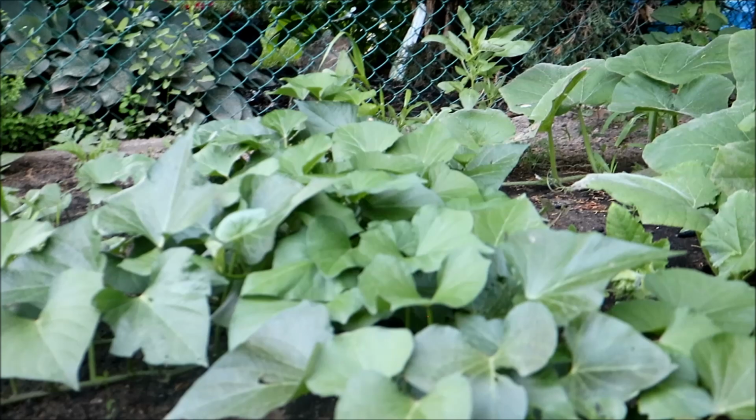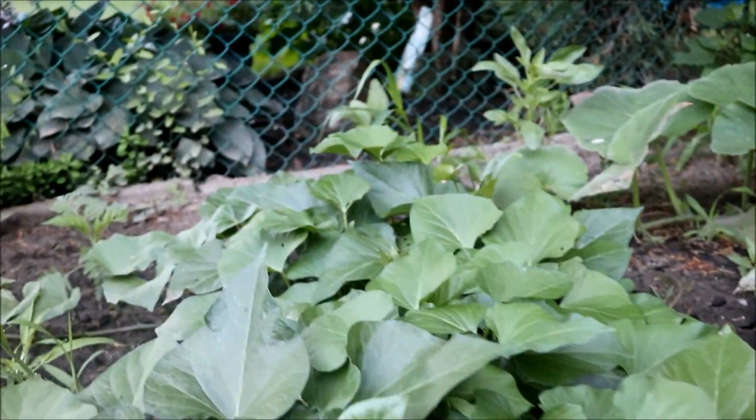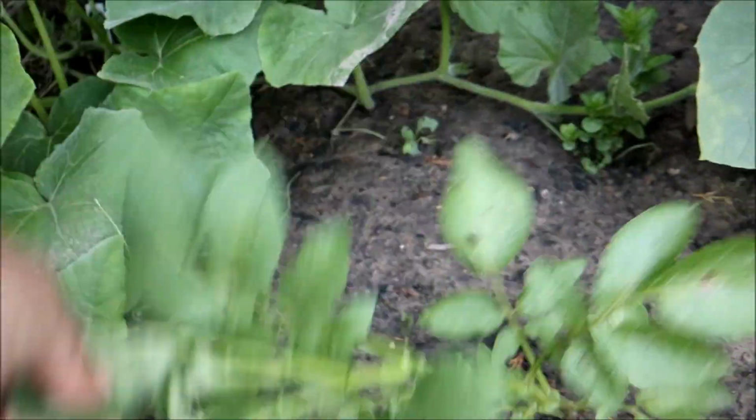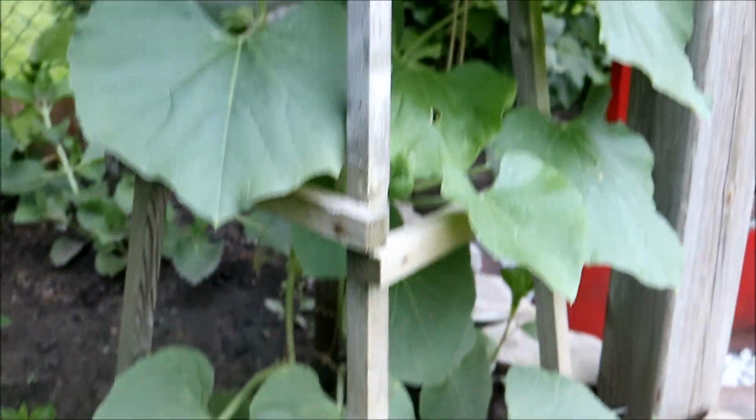Along with those shallots and everything else, I have four new things this year. These are sweet potato. My kids, they love sweet potato, so why not? We got some sweet potato going here now. Then going up on the trellis here, if you can see this, this is potato. This is from last year. This came back up.